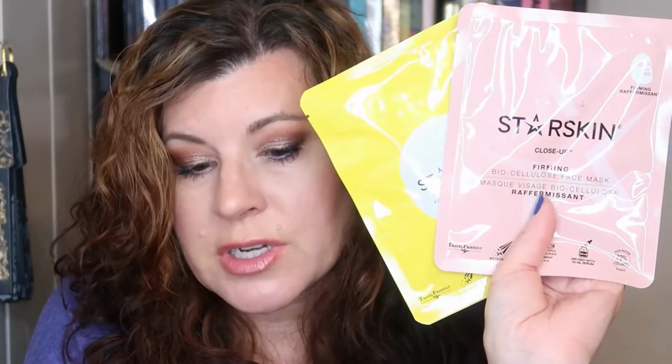The next item on here is the Star Skin Close-Up Coconut Biocellulose Second Skin Firming Mask and a Glow Star Foaming Heel Puff Set. I've never heard of Star Skin before. This is not a brand I'm familiar with. The 2 count full size MSRP is $17.25. Okay, the next thing on here is the Context Skin Vitamin C All Day Eye Cream. I like eye creams. I like eye creams a lot. MSRP on this is $24.50. This is a full size. Again, I've never heard of Context Beauty before.